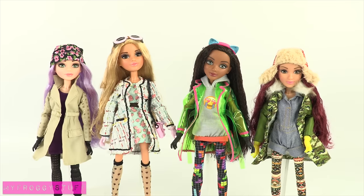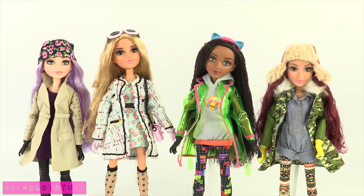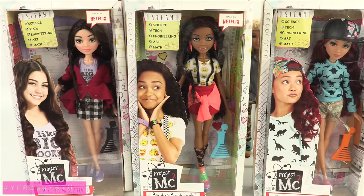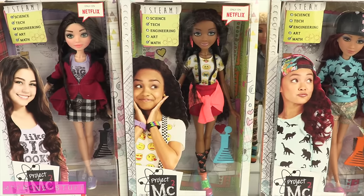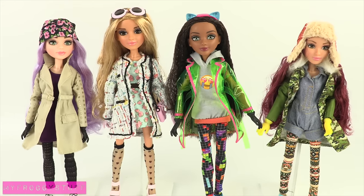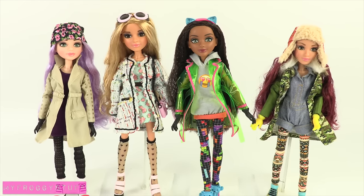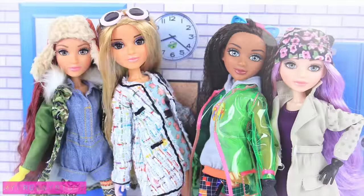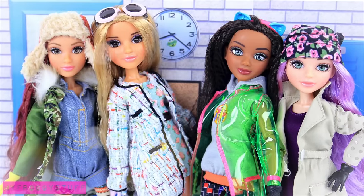We found these dolls at Target and Toys R Us for $24 to $26. However, you can also find a single doll version for $10 to $16 with the basic 5 points of articulation. Overall, I think these dolls are super fun and super trendy. And we can't wait to see what they come up with next. And that's our collection for now.